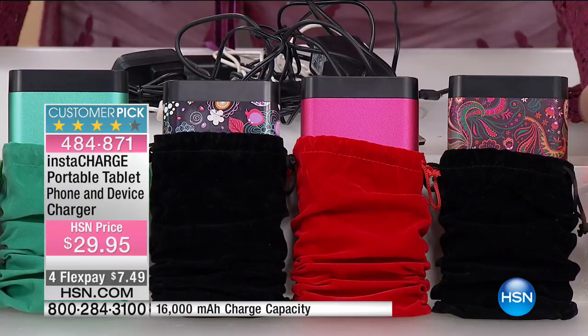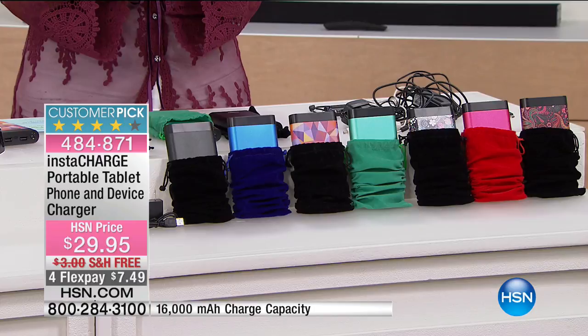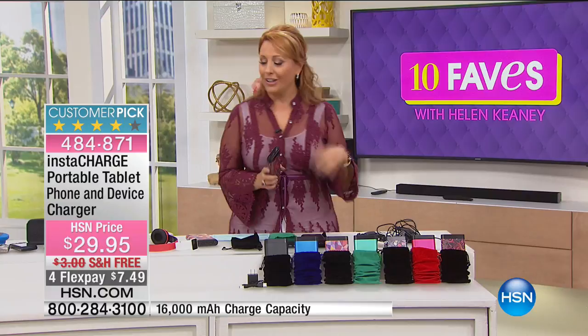And I've got the paisley here. This is for those of you, by the way, and I just want to turn the flashlight on so you can see. It also has a flashlight, and that, again, comes in handy. We're thinking about two things. We're thinking about safety, and we're also thinking about fun. When you think about fun, you think about being on your phone, your headphones, your entertainment.